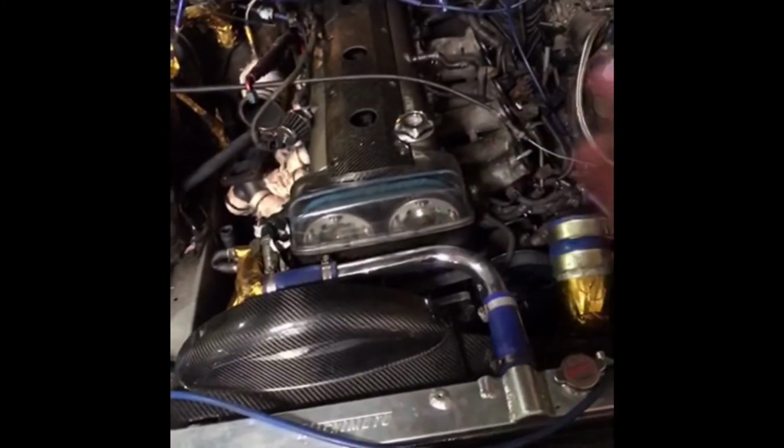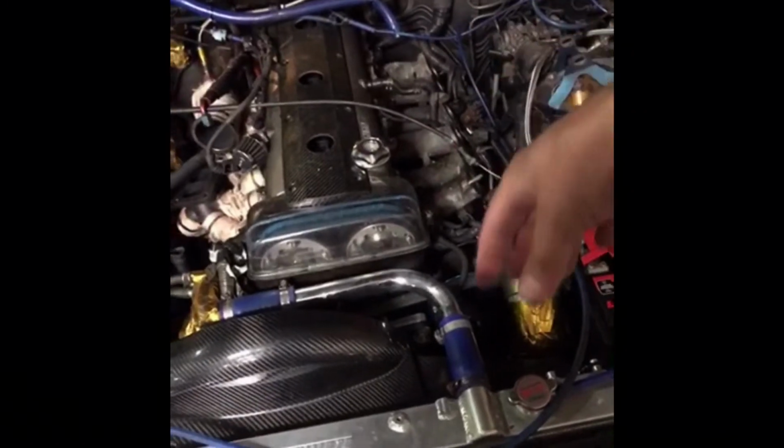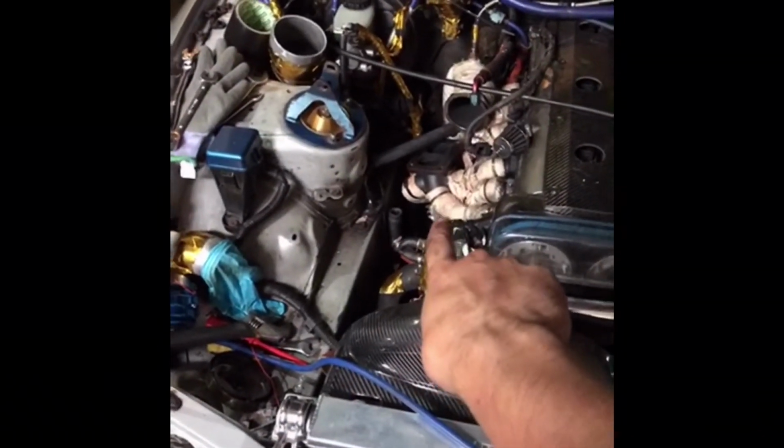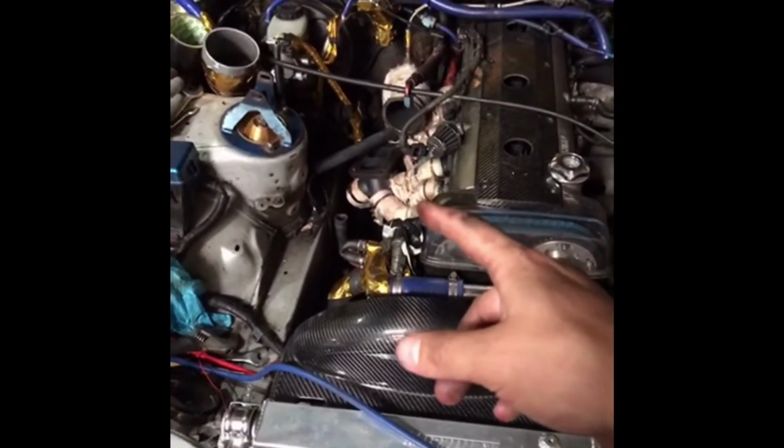But the car is looking a sorry state. It needs a clean, but it's obviously pulled apart. There's no intake manifold, no fuel rail, no injectors, no turbocharger. That manifold's coming off very soon. Got a new gen manifold going on there, so much higher quality.